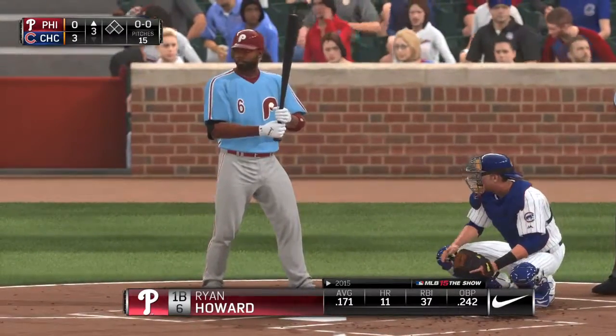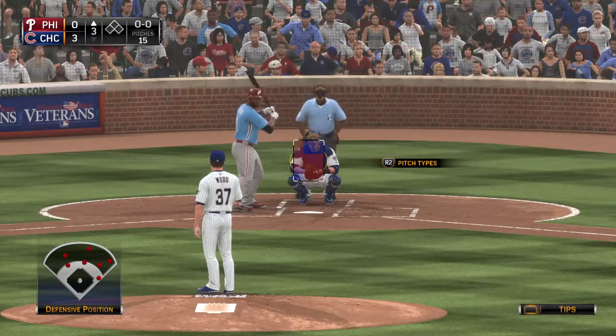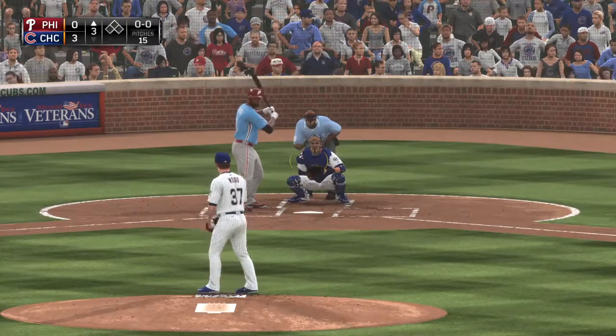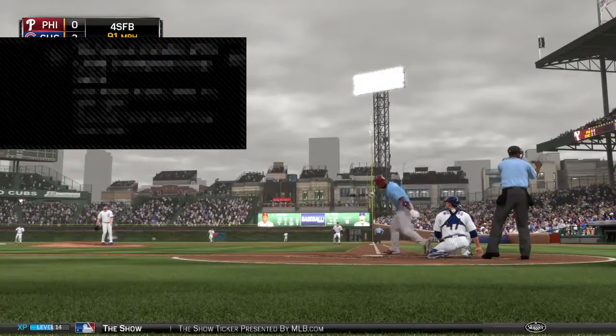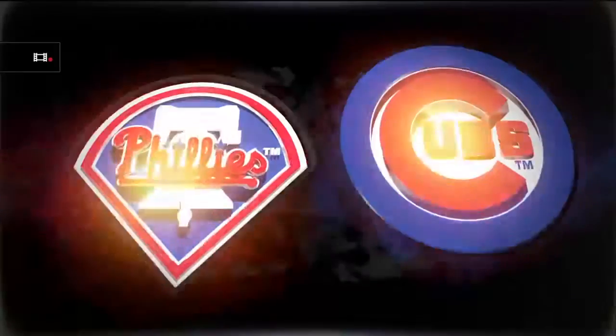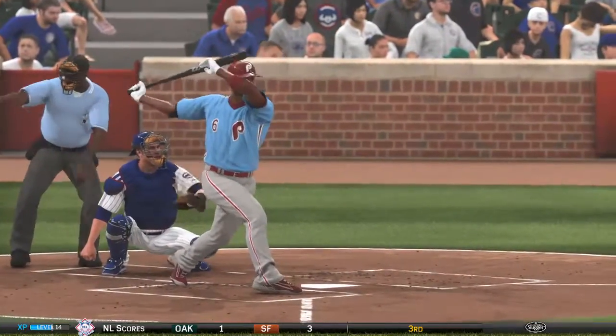Ryan Howard will stand in now, still struggling to get anything going offensively. Ryan Howard. Infield in, the overshift here. Now the pitch. First pitch hack in here, and that's the first strike. Wow, no chance of getting on top of that fastball. I mean, that's helmet level right there.